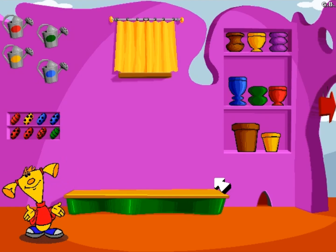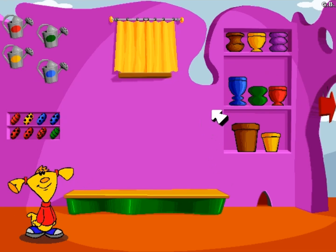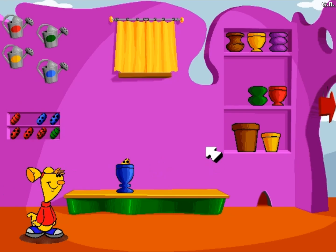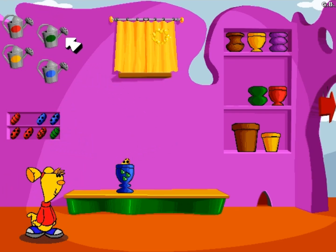The flower room. First, click on a flower pot from the shelf. Then, click on the table. Silly plants come from silly seeds. Put some silly seeds in the pot. Drop the seed in the pot. Grab a watering can and click it over a pot. Open the window. Plants need sunshine.